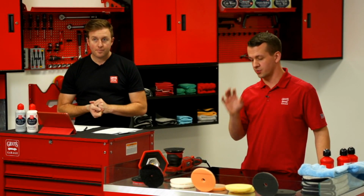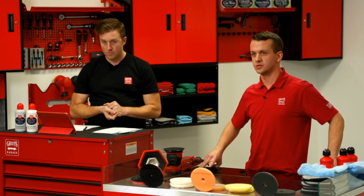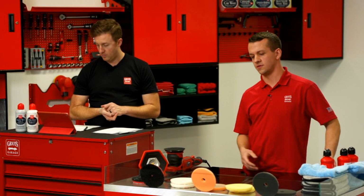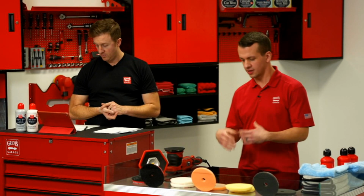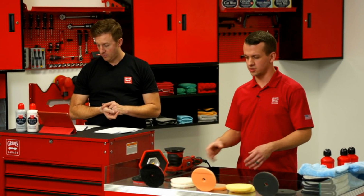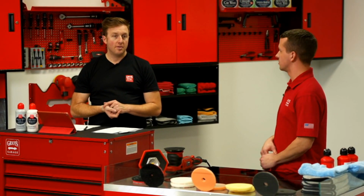If you want a perfect finish, then you're probably going to benefit the most from doing two steps. Using a more aggressive step to get out all the moderate to heavy defects, and then a finishing step to refine that deep plain black, get the depth back out of it, get rid of any haze that your first step caused, and achieve true perfection. If that's what you're going after, two steps is normally going to be your best route.